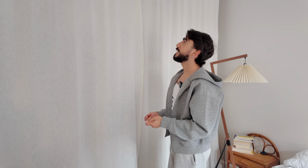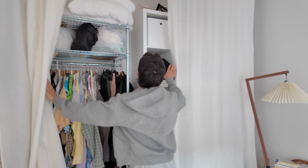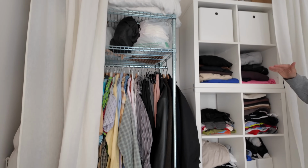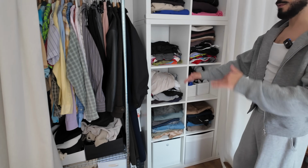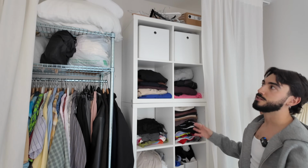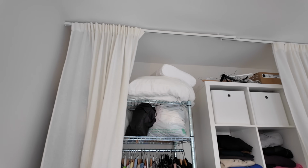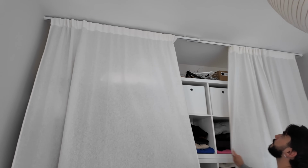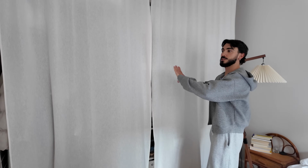I just decided to buy some curtains, and then I just put everything there, so everything is really clean. I have t-shirts there, jeans there, so everything is separated. And I can still hide some mess behind the curtains, so the room is not getting too crowded. I really like that it's in this corner, so it doesn't occupy the space. It just feels like a big wall.